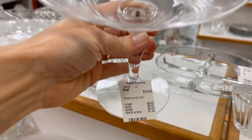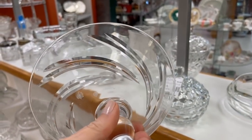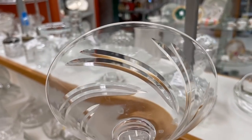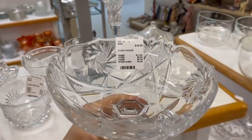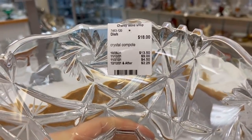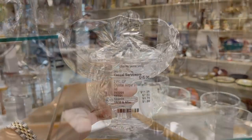And for $12, this cut crystal compote is a very modern look, absolutely stunning. There's so many uses for compotes. I'm hoping to share that in a future episode. And this is a pressed glass, and the price has gone down. Look at the date. And you could definitely get that for a deal. I probably should have bought it, but I have so many compotes.